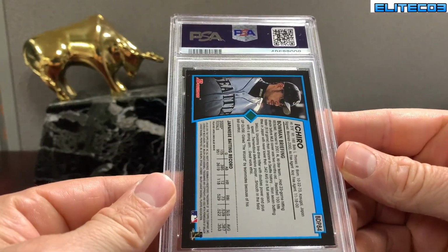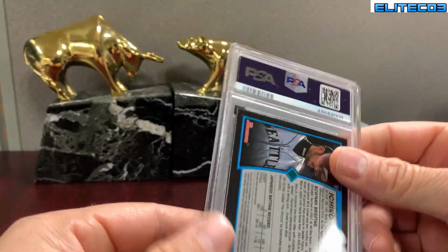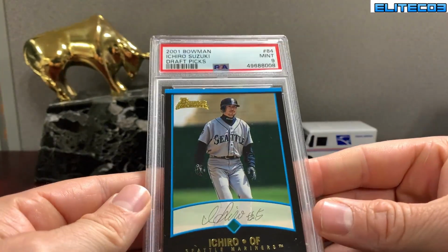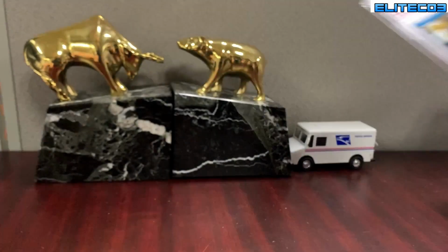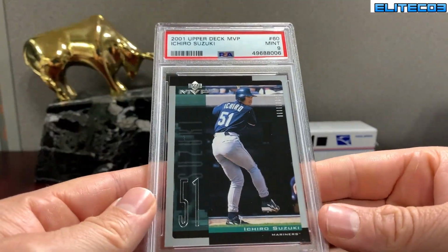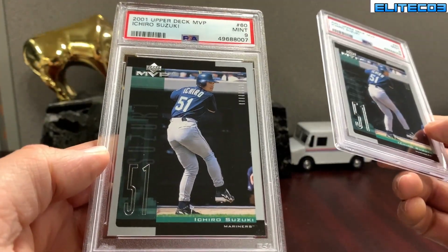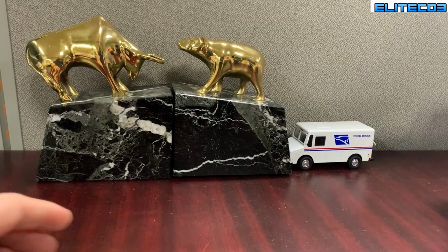Centered 9 right here. This would be a great one to pick up if you're a collector. Get a card like this. Virtually no chipping on the back. Dead centered on the front. That's a beauty. Upper Deck MVP. There's a couple. They're probably both 9s. Two more 9s. 9s are the new 10 though.